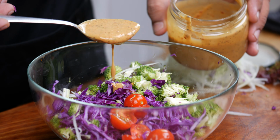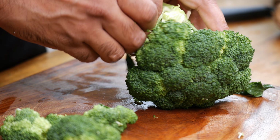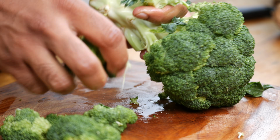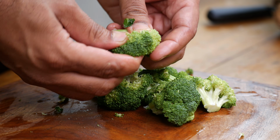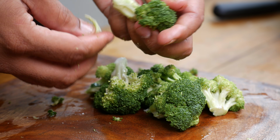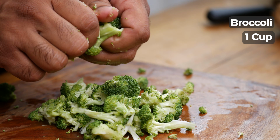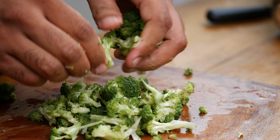With this amazing dressing, we'll be making a delicious honey mustard broccoli salad. If you had never loved broccoli, then this recipe will change that. The main ingredient here is broccoli that is broken into tiny florets. Raw is better, but if you have difficulty in digesting, then steam it for about 5 minutes and then cool it down before using it.